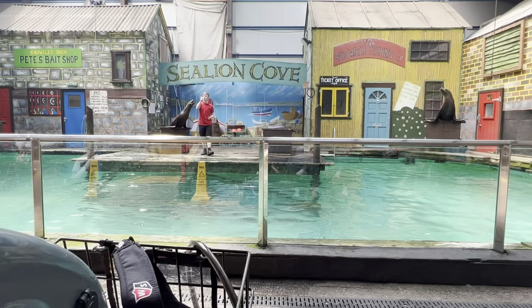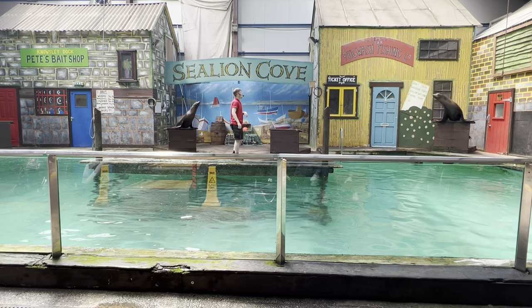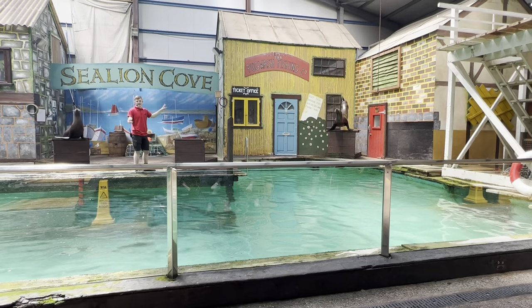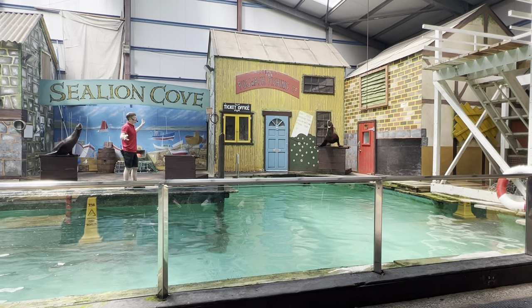Good. And a little bit of gymnastics. So this is what we call the front flipper stand. Only sea lions can do this. Seals couldn't do it because of their tiny front flippers. But give them a big round of applause.